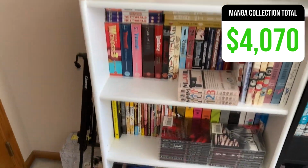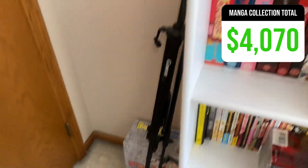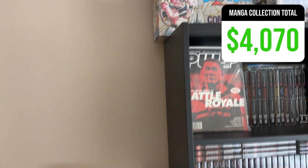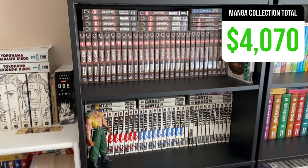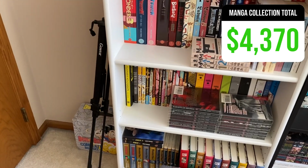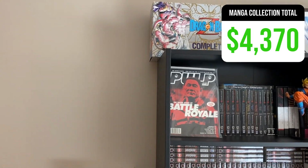So I think we're going to start off here with some of the box sets I have laying around. We'll start off with the Dragon Ball and Dragon Ball Z box sets. Actually, I bought these from Based Senpai, a former manga YouTuber. When they were out of stock, I think I paid $300 for both, which is more than I probably should have paid, but you know what? It's water under the bridge. I'm just glad to have these in the collection.